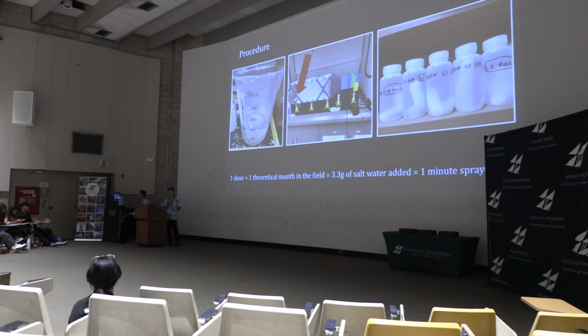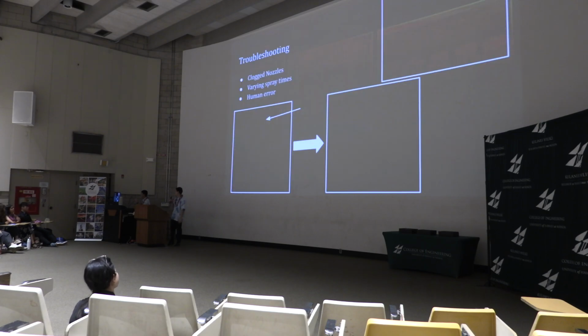We have 4 different dose amounts, being 1, 2, 6, and 12 months of being left out on the field. The way we would do it is you would spray it for 1 minute, which would equate to being left out for 1 month, and then we would let it dry overnight. Depending on how long it was supposed to be left out, for example 6 months, we'd repeat that 6 times. Once we finished, we would bottle it up, similar to the picture on the right, to keep it sterile for analysis.